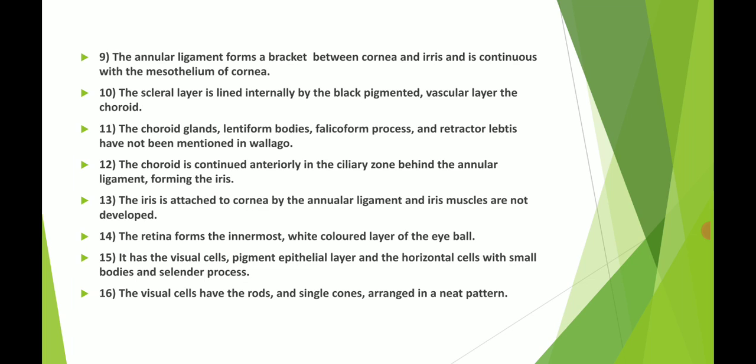The retina forms the innermost white colored layer of the eye wall. It has the visual cells, pigment epithelial layer and the horizontal cells with small bodies and cylinder processes. The visual cells have rods and single cones arranged in a neat pattern.